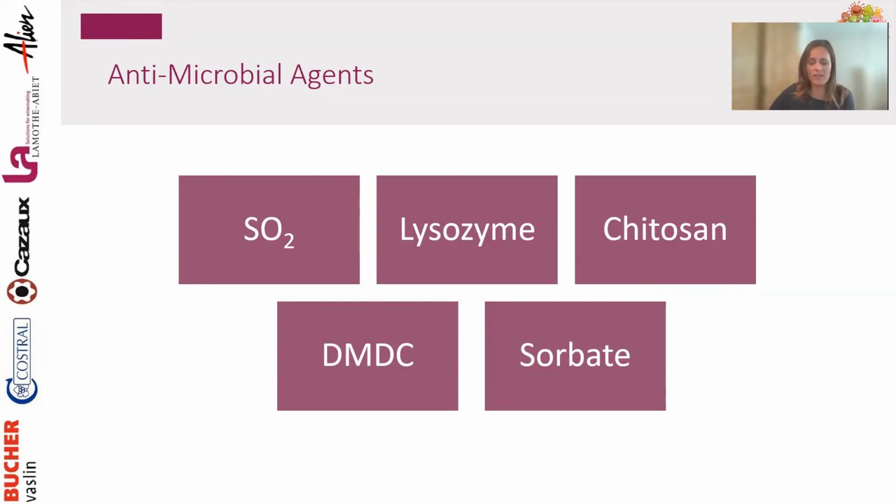DMDC and sorbates are used for managing yeast, and usually more as pre-bottling agents. DMDC is Velcorin. It works very well on removing or killing yeast, especially Brettanomyces. It will require a specific technician that comes with a specific machine to treat your wine. Sorbate, you can add just pre-bottling. Just be careful that there is no more bacteria in the wine, because if there is, bacteria can use sorbate and produce geranium taint. Okay, so be careful with these two, but they are really focusing on yeast. During aging, we are talking chitosan.